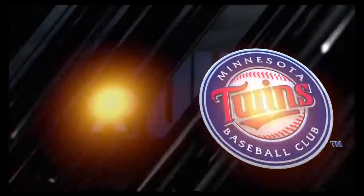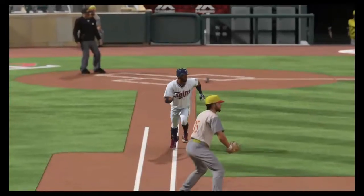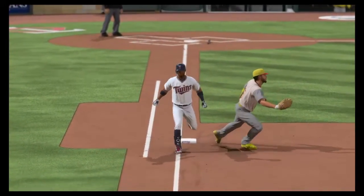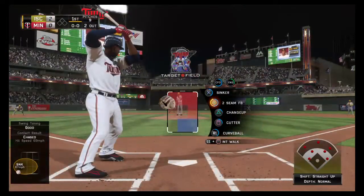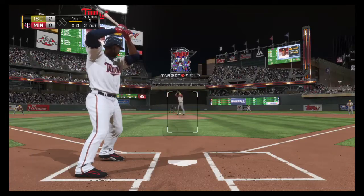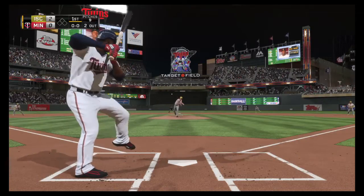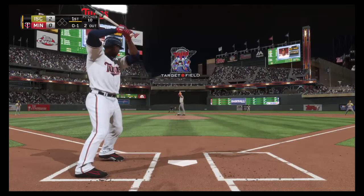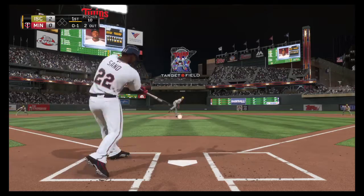The previous play is under video review. Well, we're going to get one more look at it right here. Is there enough video evidence to overturn this call? Yeah, I think that shot right there makes it look like he might have been out, so this might be a well-used challenge. Here's Miguel Sano, as he'll go after a hard sinker that time and falls behind 0-1.